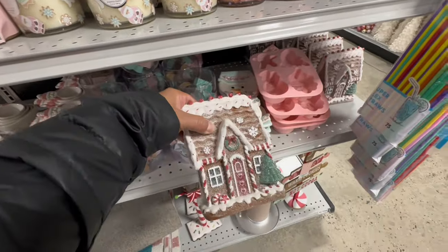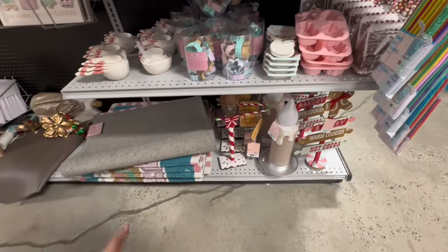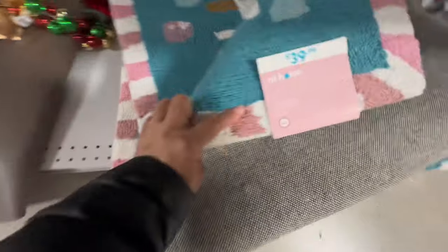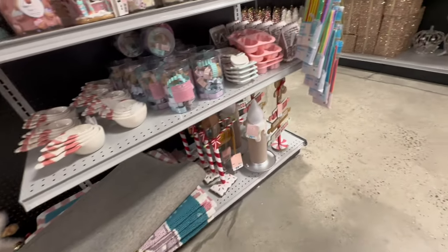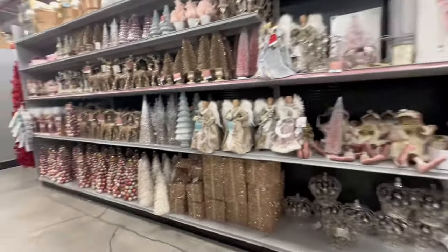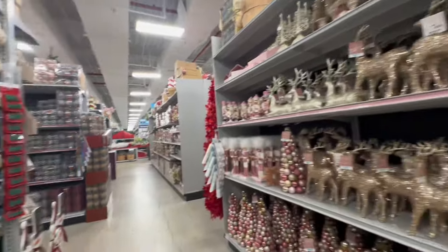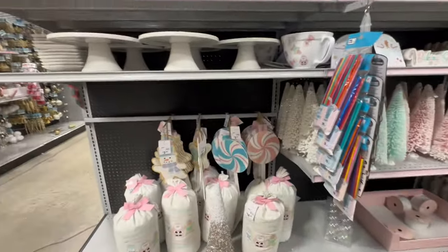These are $12.99. They have these gingerbread mats. And these are $39.99. These are adorable. Look how nice. And they're really big. They're pretty big. And we have these. And now we're going on to this side.